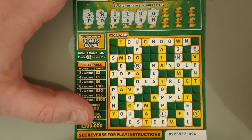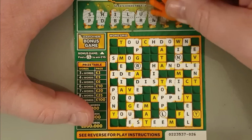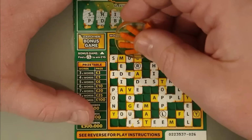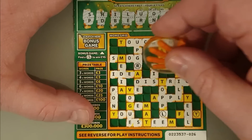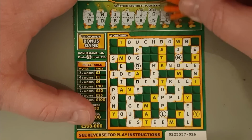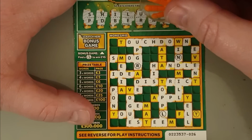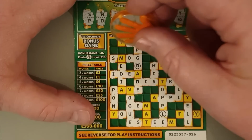Ooh. Oh, I know what the lottery's like. It giveth and it taketh. Come on, give me some more decent letters, please. GC. Y and Q. So we've got a win. Got a few letters here. Got a few words here.